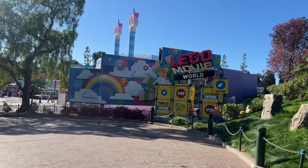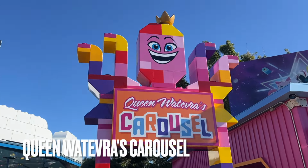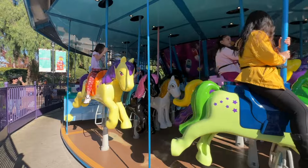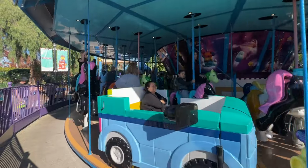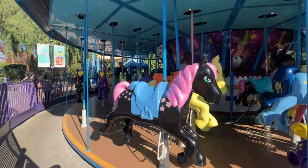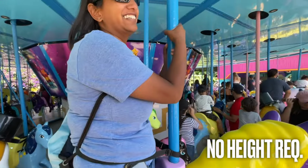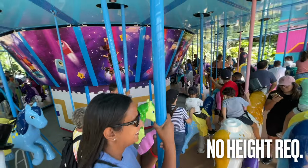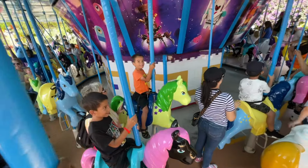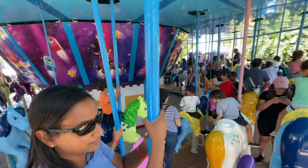As we enter Lego Movie World, we are very nearly done with this video. The first ride you'll see is Queen Watevra's Carousel. And if I'm being completely honest, this is probably the most uncomfortable carousel that I've ever been on. In an effort to make the seats realistic to actual Lego pieces, they've ended up making them really, really stiff. Anyway, it's just a typical carousel, nothing fancy. There's no height requirement here. I did just notice while I was waiting for the ride, though, that they're making even the adults wear a seatbelt, which I don't think I've ever encountered on any other carousel, really anywhere.